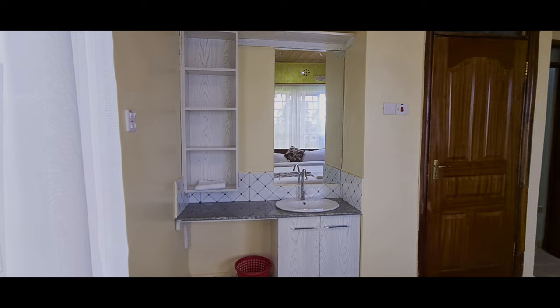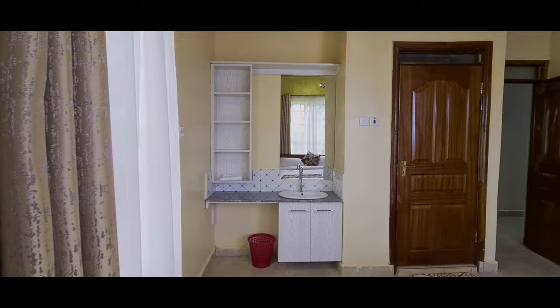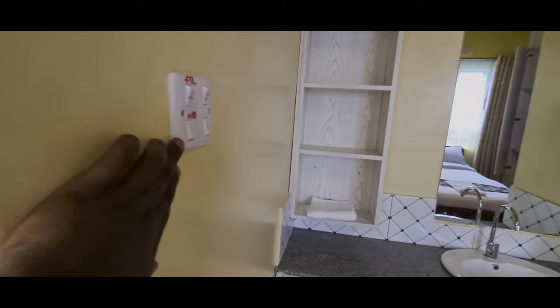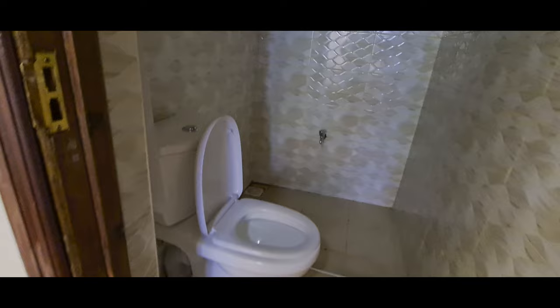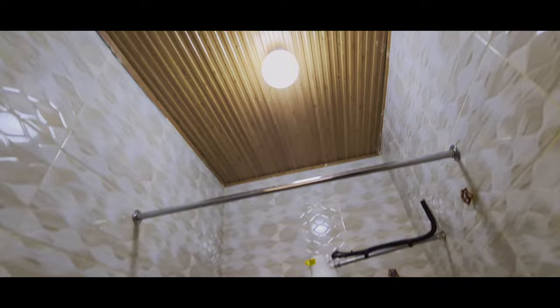This setup right here. I love the interior design of this house. It's very nice. And then that is the wardrobe. Here you have side light also. Yeah, the switches. Look at the brightness of the house. And also, the toilet is here. So every bedroom is ensuite.